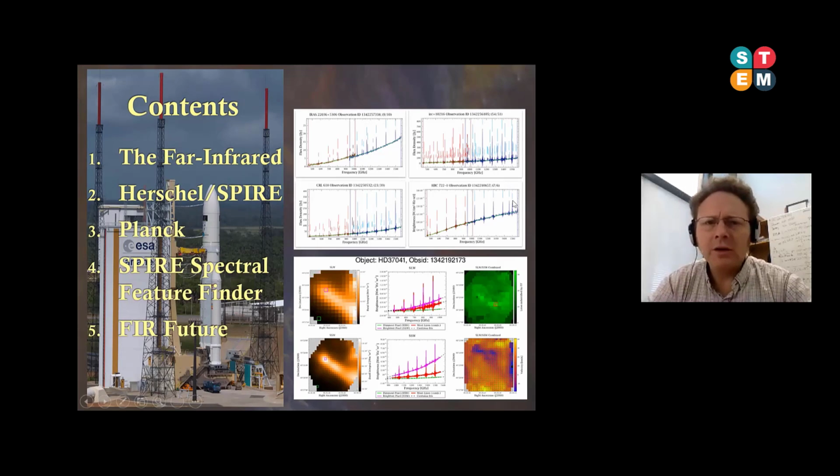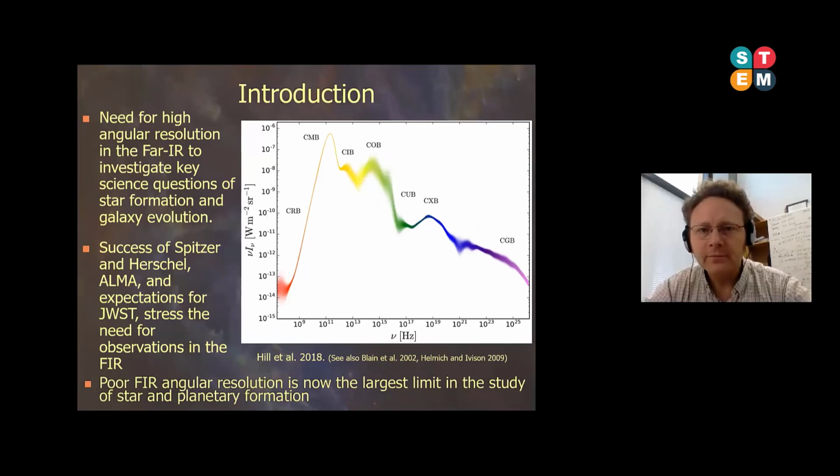So I want to talk a bit about the far infrared. I'll go into Herschel and Spire, both European Space Agency telescopes launched in 2009. I'll talk a bit about a spectral feature catalog that myself and some of my students have been working on, and some other collaborators within ESA. And then a bit of time into the future of the far infrared. And on the right here are some spectral postcards from the Spire instrument, and some maps. So I'll go into more details on what those are in the talk itself.